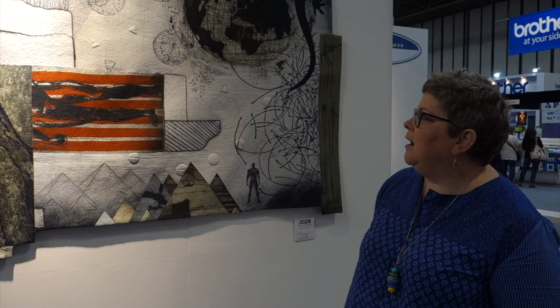And the quilting then reflects this as well. So the quilting is responsive to the imagery. Yeah. And there's lots of symbols as well in the quilting.